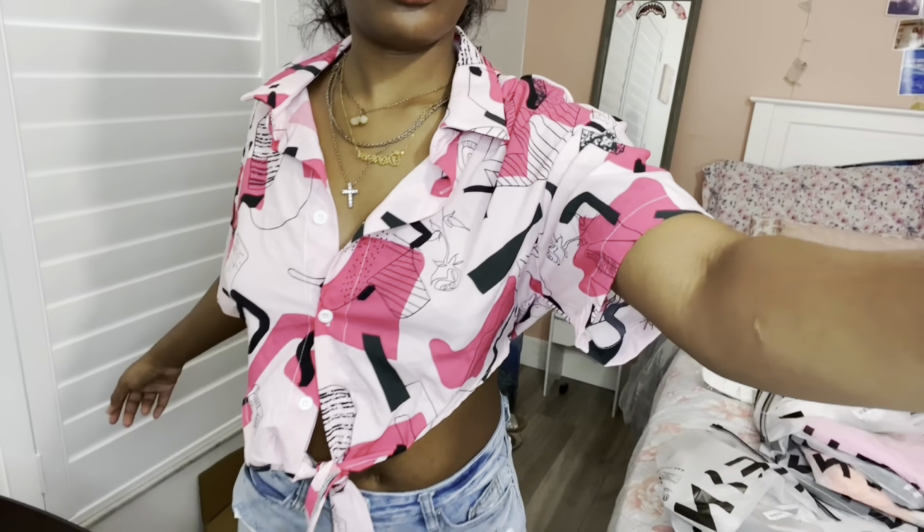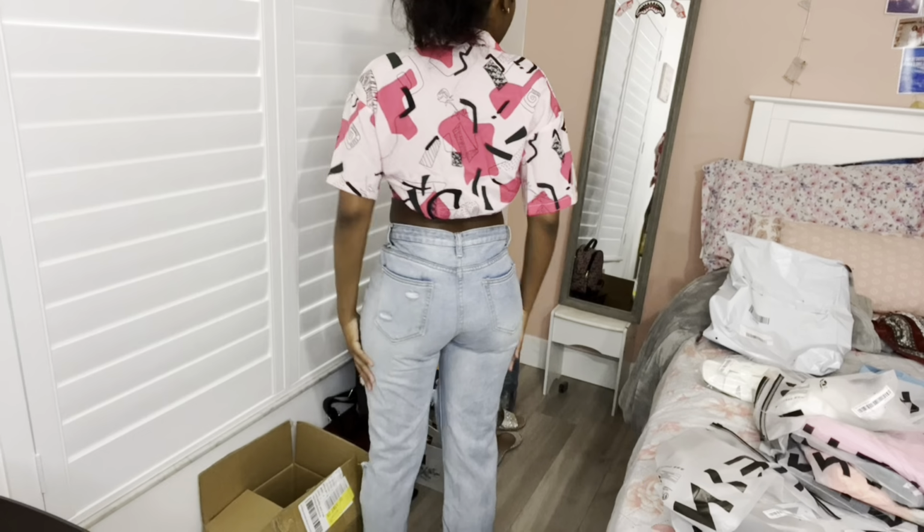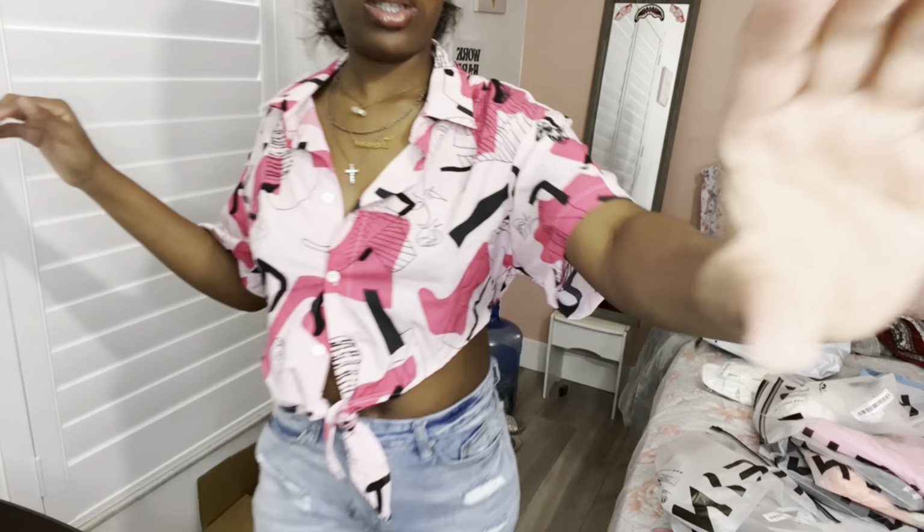I kind of paired it with these jeans that I also got from Shein, but I doubt that it's actually gonna go with it. Let me show y'all a little. So I paired it with these jeans. I still love these jeans from Shein so much. These are my favorite pair of jeans from Shein. But let's get into this other top that I got.